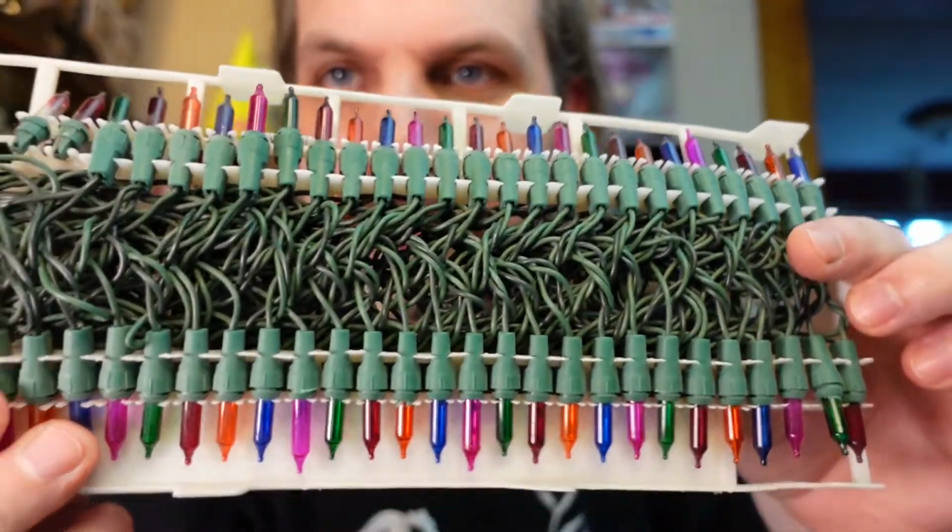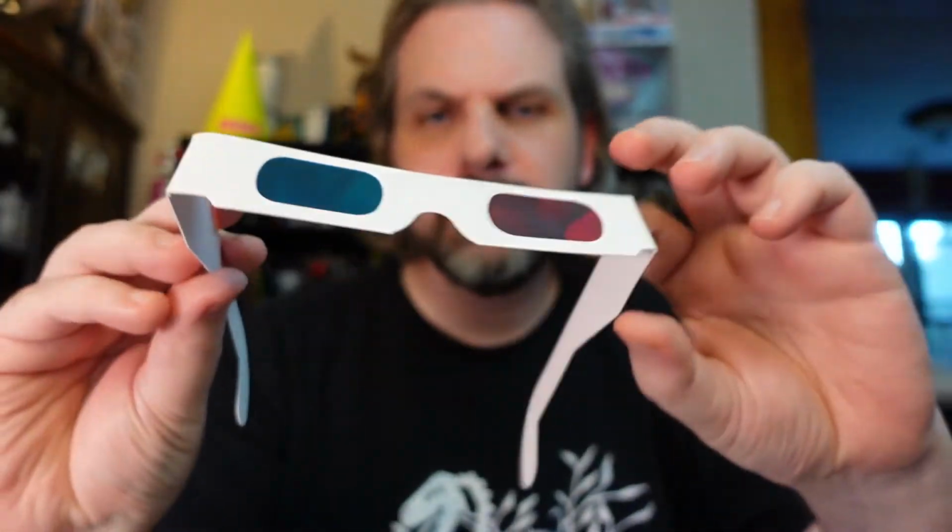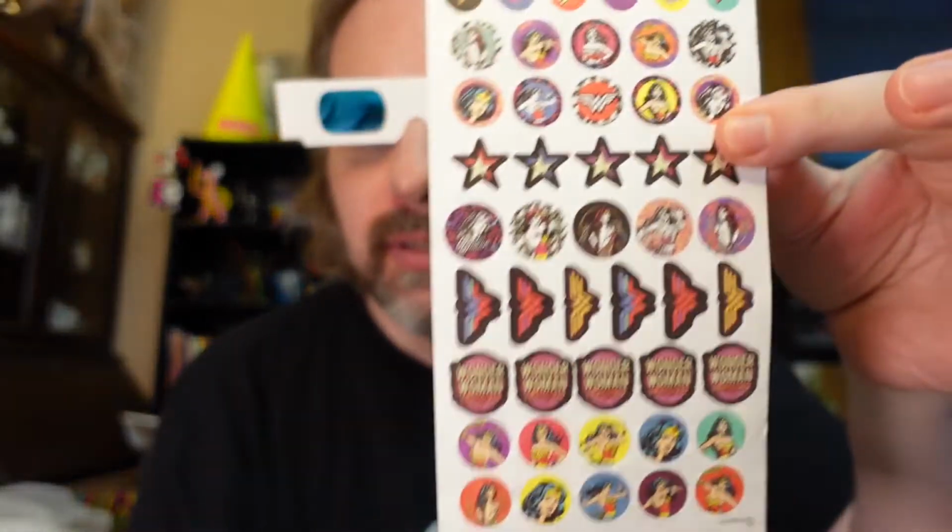Got some Christmas lights. We'll see if they still work. Okay, got some 3D glasses. Unthemed. Make everything look weird for a little bit here while I go through the next ones. Wonder Woman stickers. I don't know if you save all of your ticket stubs for everything you ever went to or watched, but I do.